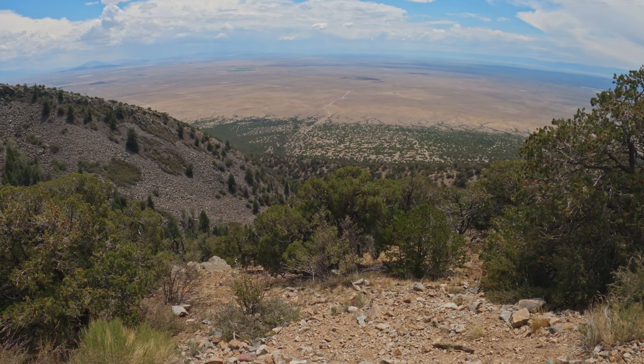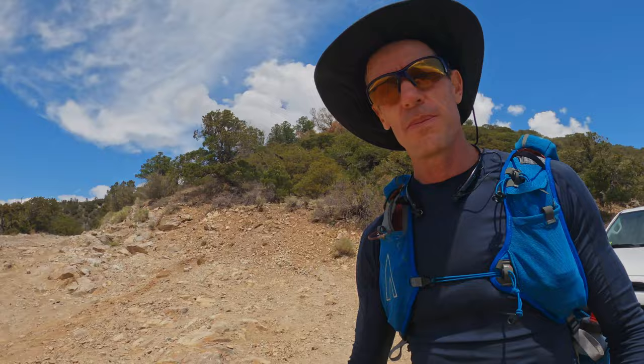That's pretty chunky. You can see we've made a lot of progress. Hard won, I'll say. But now it's time to hammer some more technical biking sections and get ourselves back up to Como Lake. See you up there.